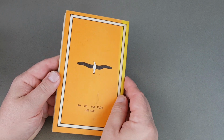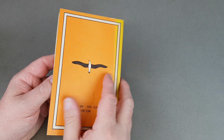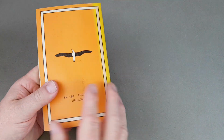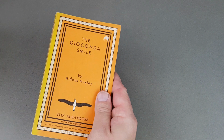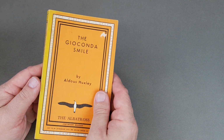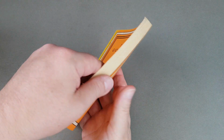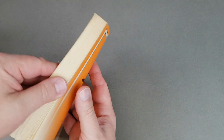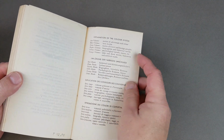So obviously in 1932, the country of Germany was about to be run by the Nazi party, and that's why you've got the Reichsmark price on the back there. And they did sort of tolerate Albatross books for a little while, but eventually, as war got closer, it wasn't really feasible for them to keep going. But anyway, apart from that little book plate inside there, it's actually quite a nice copy, that one.